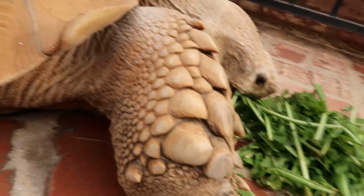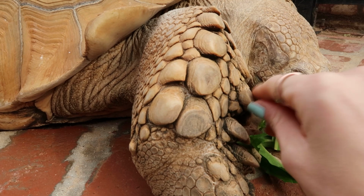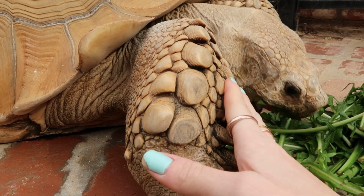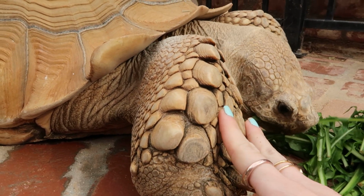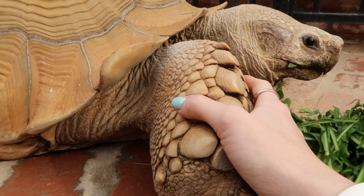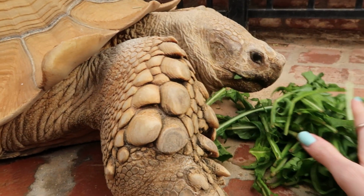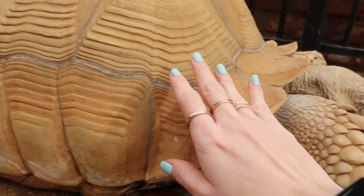While he's eating, let's do a shell tour. So these are Tiptoe's big beefy arms. They have scutes on them, and these help him dig when he's in his natural environment. He's not a digger, so we are very lucky, because a lot of tortoises will dig holes underneath fences and whatnot and get out of their enclosure, but Tiptoe is not one of those boys.